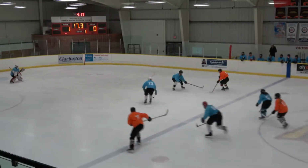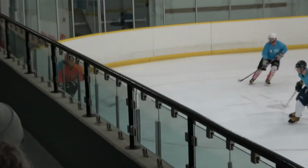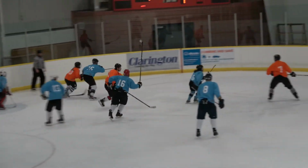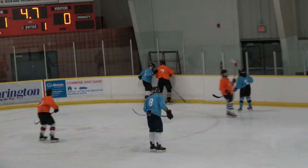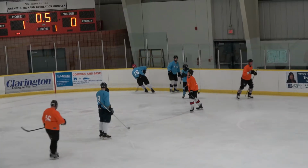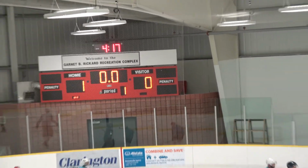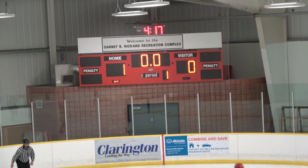Number 13 cuts in. Got Frank Littlejohn going to the goal. That's where the pass is intended. Littlejohn getting away from the checker. Shot, left pad saved by the Powder Blue goalie. Kicked it out. Littlejohn going after the loose puck there in the left corner now, trying to win the battle and get that final shot away. But we're going to get the final ticks of the clock in period number 1. Team Orange scored early in the first minute of play and take a 1-0 lead to the second.